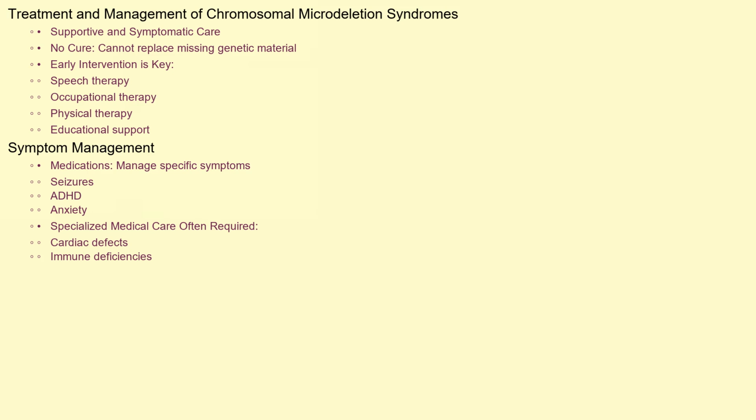Treatment and management for chromosomal microdeletion syndromes are largely supportive and symptomatic. There is no cure as we can't add back the missing genetic material. However, early intervention programs, speech therapy, occupational therapy, physical therapy, and educational support can help individuals reach their full potential. Medications may be used to manage specific symptoms such as seizures, ADHD, or anxiety. Cardiac defects and immune deficiencies often require specialized medical care.